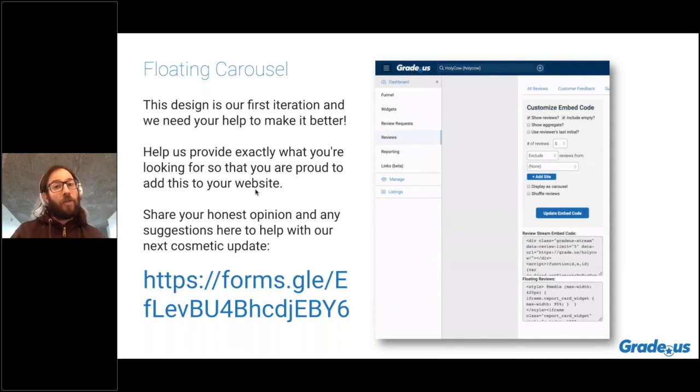So whatever you want in terms of the design aesthetic, we have this form here, which is also in the email newsletter that we sent out this morning. We would love for your feedback to let us know what you like about the carousel design, what you don't like, and then what changes we can make. And in the next few weeks, we'll be rolling out a brand new redesigned version with your input.